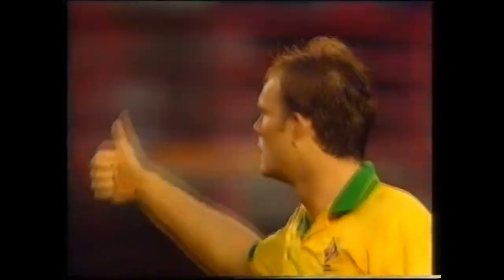Swindon now on the attack. Bodin forward to Scott. It's 2-1. And Scott scores his 9th, and this game is not over yet. Well, we've gone from one defensive blunder to another because I actually thought Phil Kite, he's got his hands to the ball there. He should have saved that.